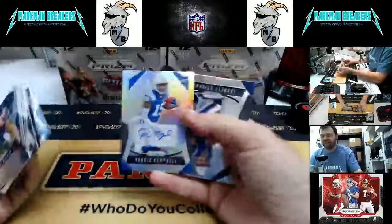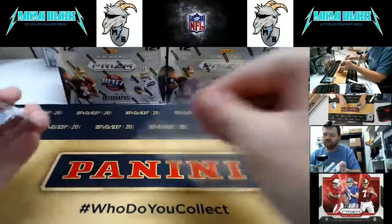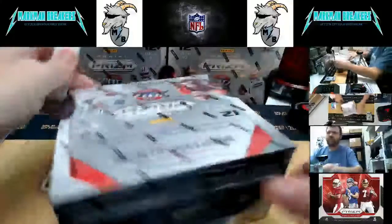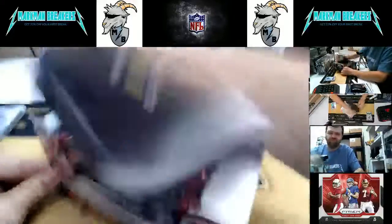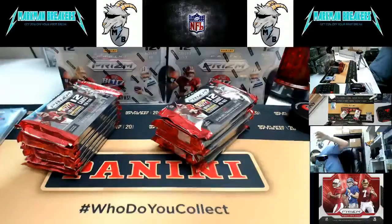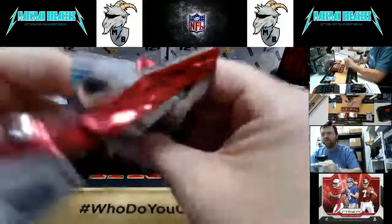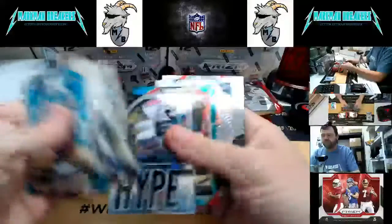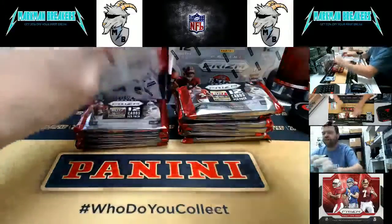Last autograph. Nice. Parris Campbell for the Colts. Pretty silver rookie auto. Very nice. All right. Quadre Olison, Falcons to 175. We are on box three, folks.